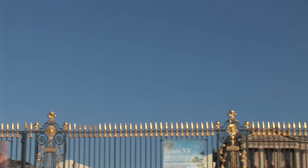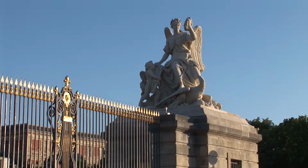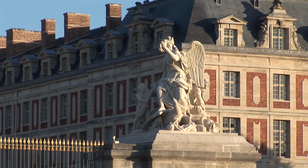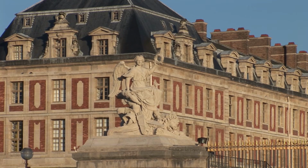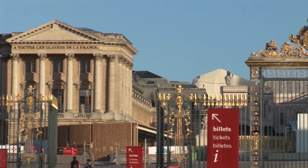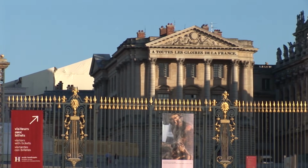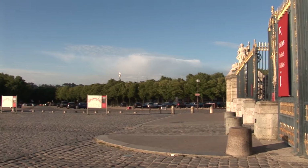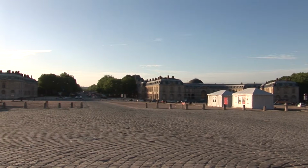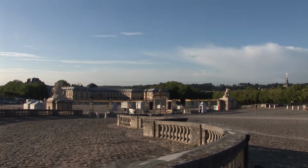The first gateway is flanked on the right by the statue of the victories of Louis XIV over the Empire by Gaspard Marcy. On the left, the statue of the victory of Louis XIV over Spain by François Girardon. The visitor enters through the forecourt with the ministers' wings on either side and by an iron gateway.